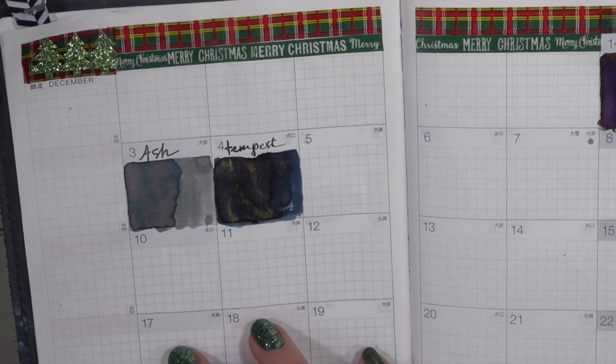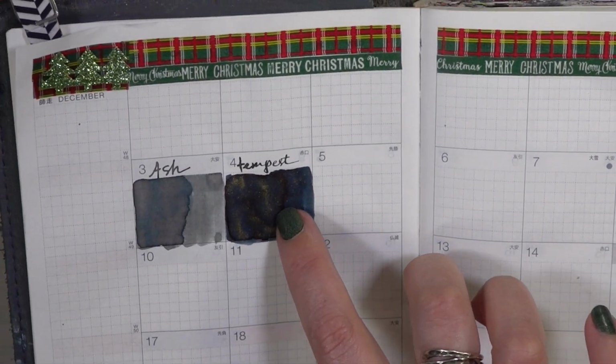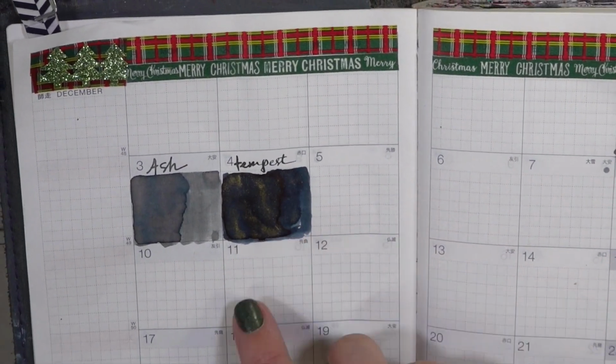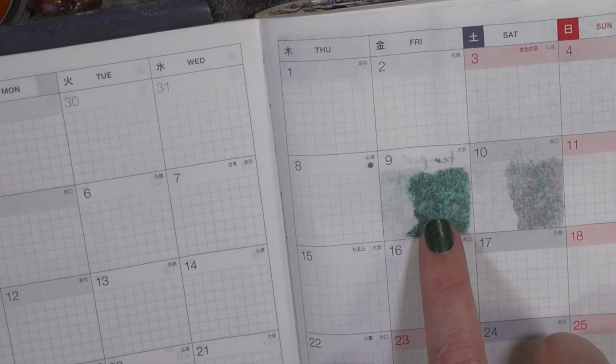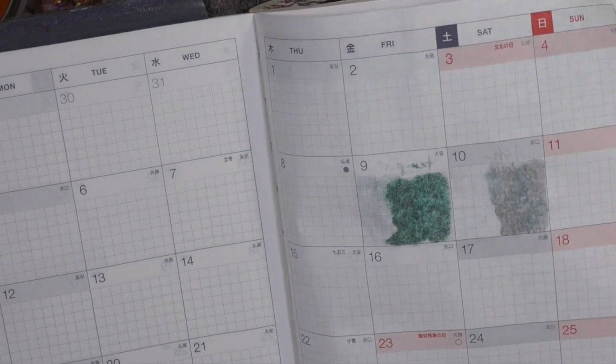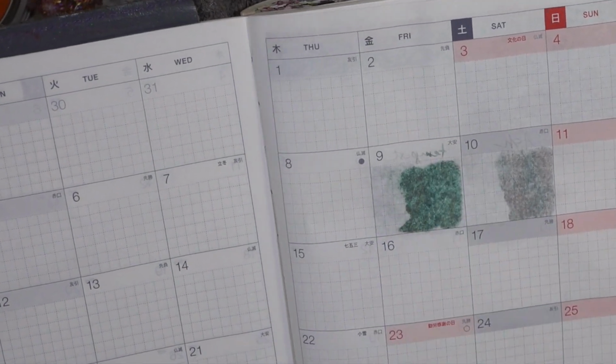Look at that. Again, you can see a little bit of that red sheening because I put the ink on so thickly, but that's beautiful. And then with that golden glitter. So here, the back has definitely like a tealish, greenish kind of bleed through, which is interesting.